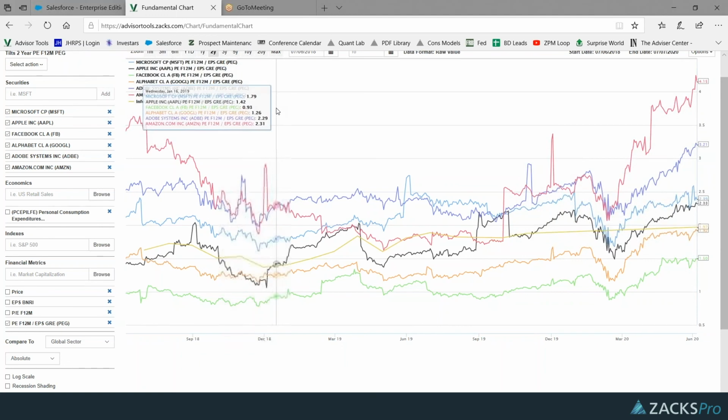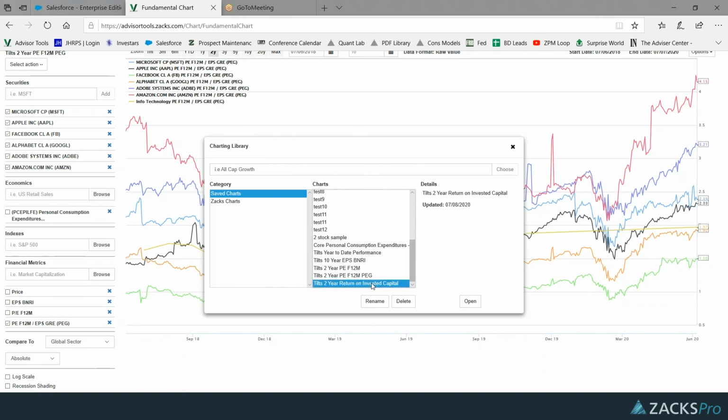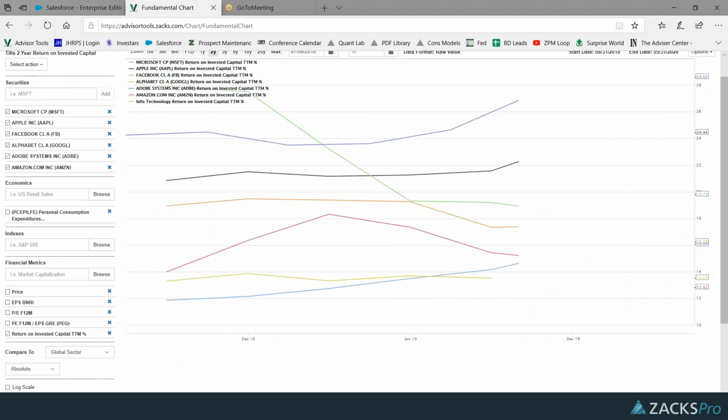So what I want to do now is try to find further justification for this type of valuation. And this is a trend that I just want everybody to make note of. You really need to look at the return on invested capital. So, what are they able to return in excess of their weighted average cost of capital?